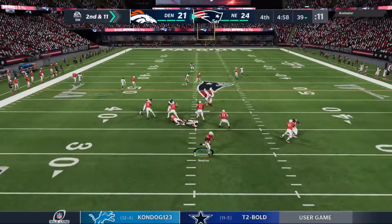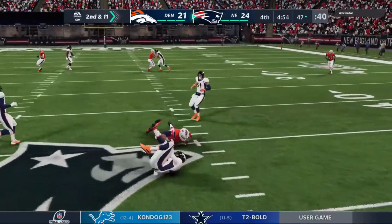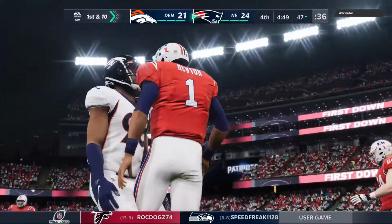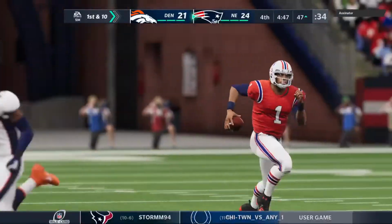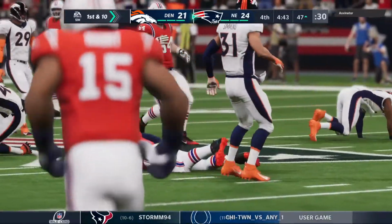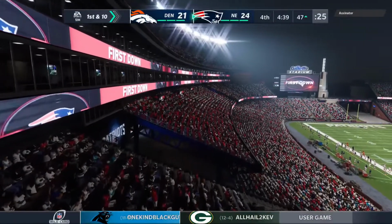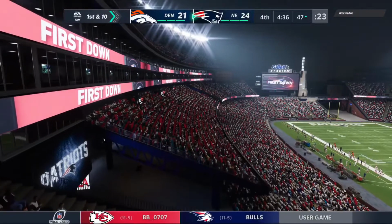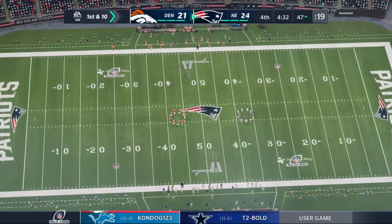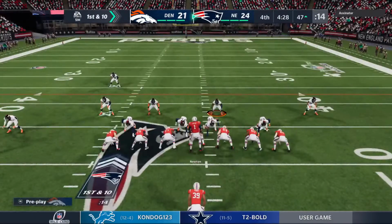Off play action. Newton rolling to his right. Newton able to use those legs and get past the marker to pick up the first. So an instance there of Cam being Cam. We know he can use his legs. And with that big body, it's hard to get him down even if you get a clear shot on him. Plus, he moves it a lot faster than what people think. And boy, does he have fun playing the game of football. So a 1st and 10 now in Denver territory at the 47.